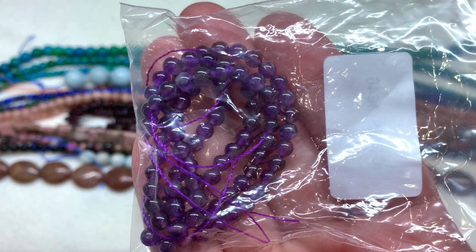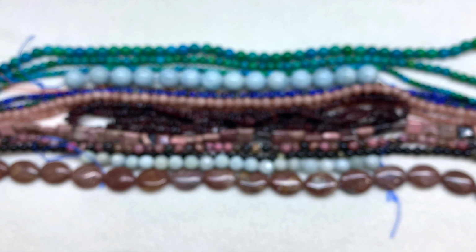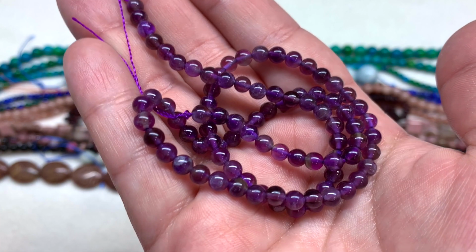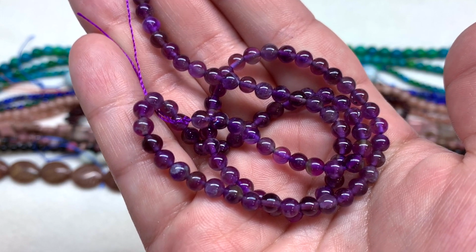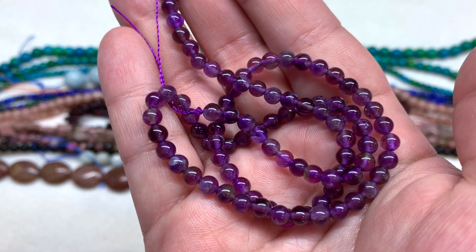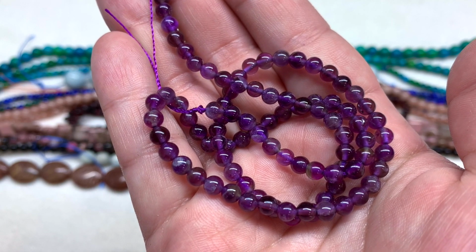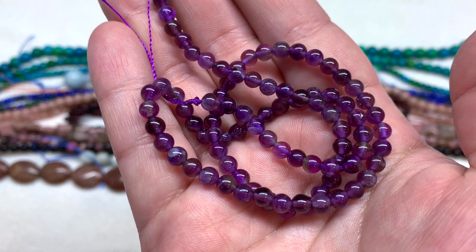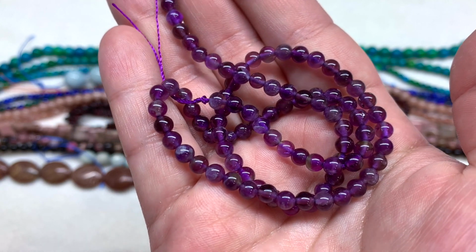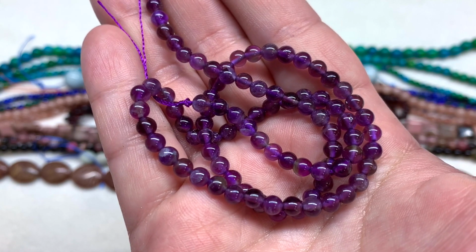Next, I have 15 inches of 4mm amethyst rounds. This was $4.99. One of my favorites with the lovely shades of purple. These have a lot of concentration of color. Just a little bit of that grayish and brownish tone coming in some spots. These are also very smooth and polished and very consistent.